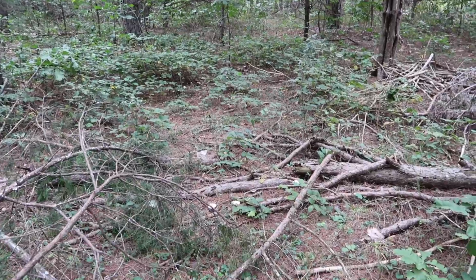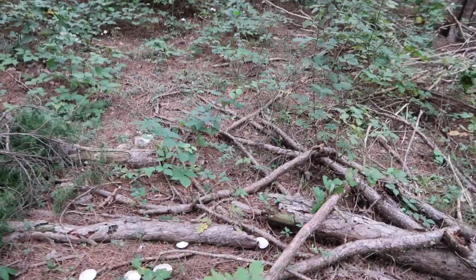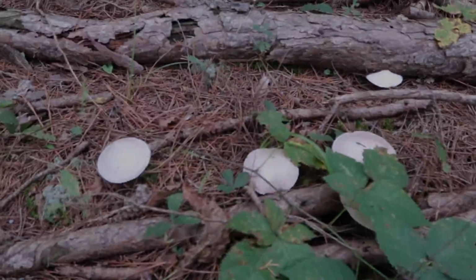Here is almost like a mushroom haven. Everywhere I look, there are more and more mushrooms. When I see a grouping of the same types of mushrooms, I know that there is a really healthy, well-developed mycelium right there. Now, to back up a little bit and talk about how mushrooms grow.